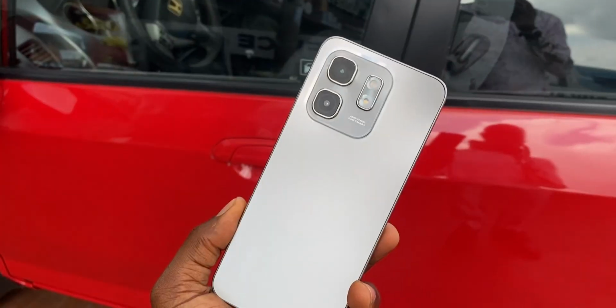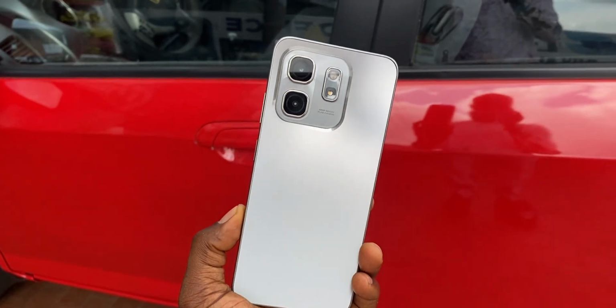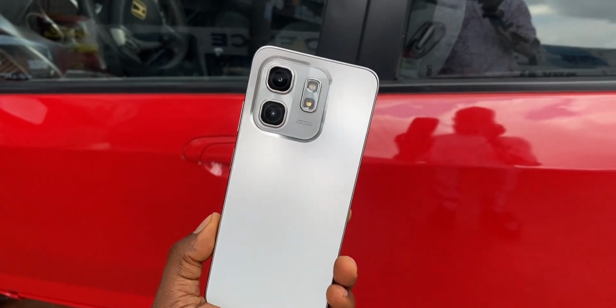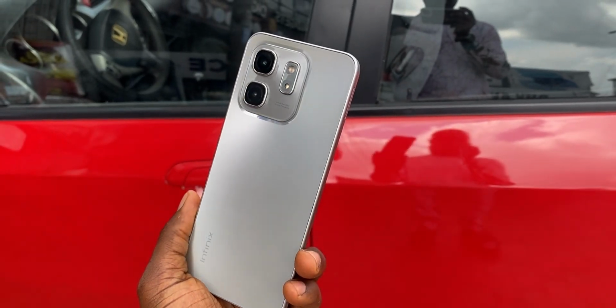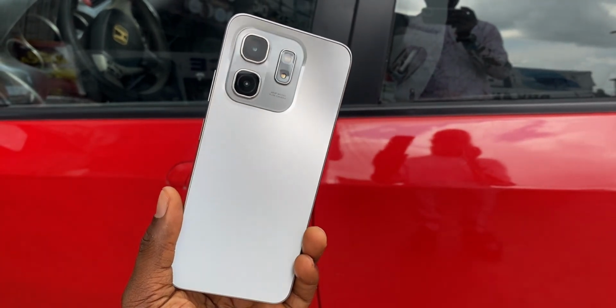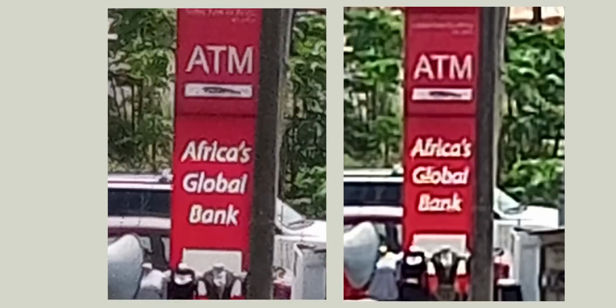So Infinix decided to make the camera of all the phones in the Hot 50 series very good. The camera has up to 10x zoom. In most phones, if you turn on the 50 megapixel sensor, you can't zoom in more than 2x. But the 48 megapixel sensor on this phone can do 10x zoom. Here is a side-by-side picture in comparison with the regular mode. You can see that Africa's Global Bank is clearer in the 48 megapixel mode.